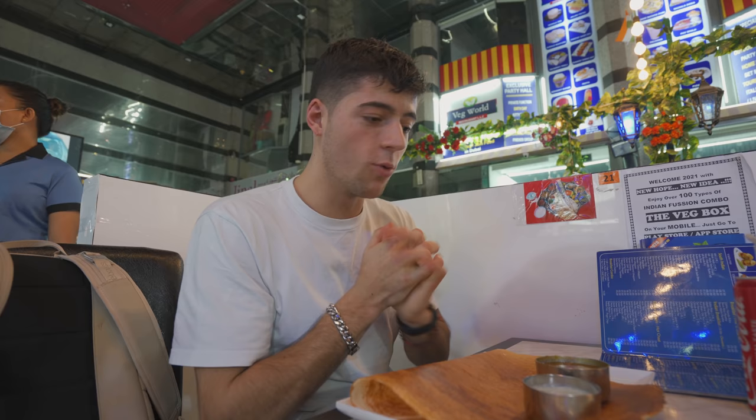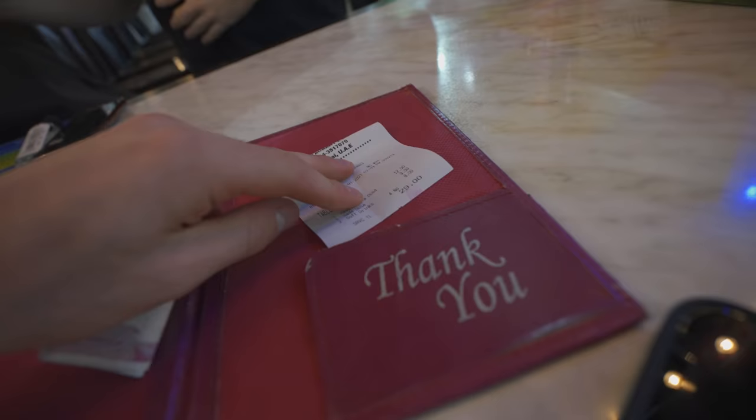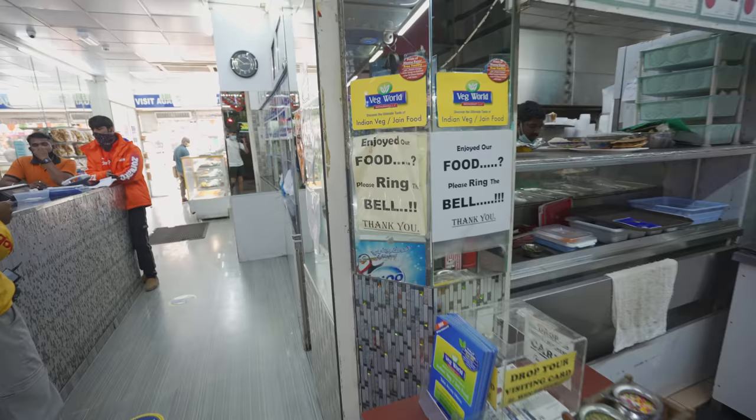You know what? That is really good. Finished all my food, it was really good actually. Highly recommend if you want to get some Indian vegetarian food. Glenn, what's your rating out of 10? I'll give it a 7. A 7? Yeah. 7 solid, it was nice. It is gonna cost us 29 dirhams, that is £6. We got 2 cokes and 2 meals. That's not bad. Enjoyed our food. Thank you guys, thank you.